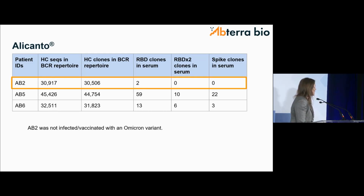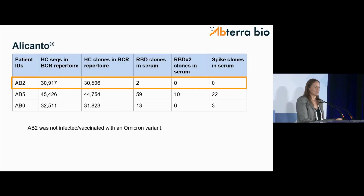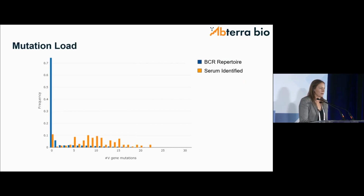But I just want to highlight again that AB2 was not infected with Omicron. So anything that we pulled out that was reactive to the RBD happened to be cross-reactive with this newer variant that this individual had not been exposed to. So our first question was, this is a pretty big down selection, right? There's a lot of sequences in the background, and not all of them are detected at a high level in serum. And so are there differences about the serum antibodies compared to that background repertoire?